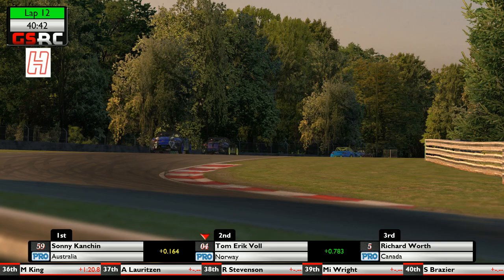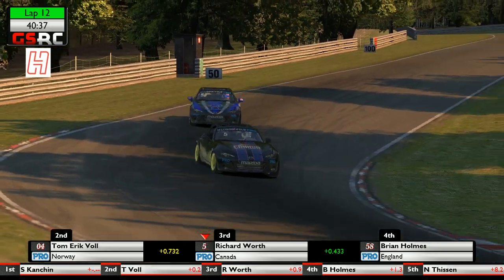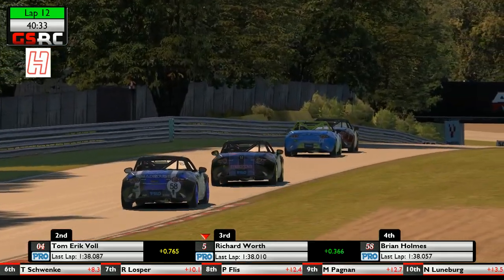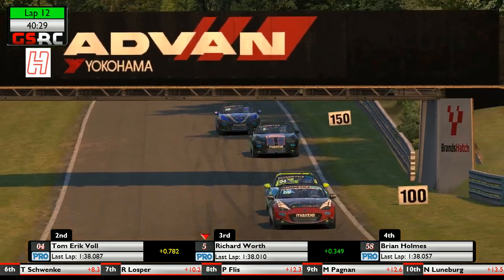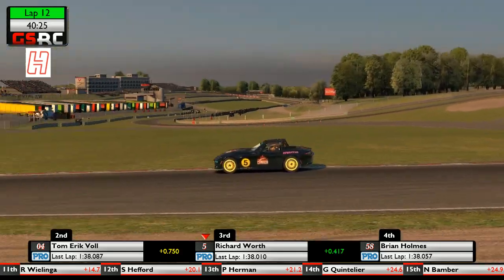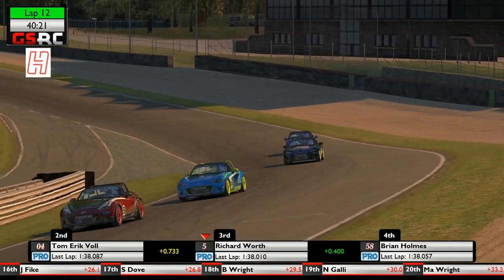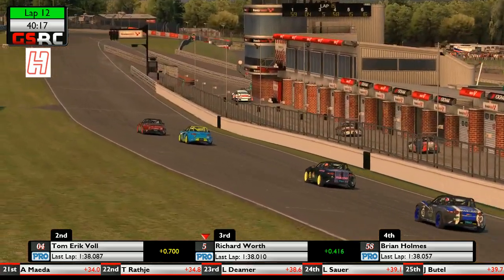Back there yelling at him to mix it up is Richard Worth now. He's closed it down to about 7/10. Boy, Worth is coming. He's going to get back into this mix pretty soon, but he needs those guys, Kanchin and Vol, to start fighting to help him get there. Yeah, he needs a lot of help to get himself back into play. Money wants to be in the fight with the red, and catch me if you can, Kanchin. And Sonny Kanchin still holding the advantage.